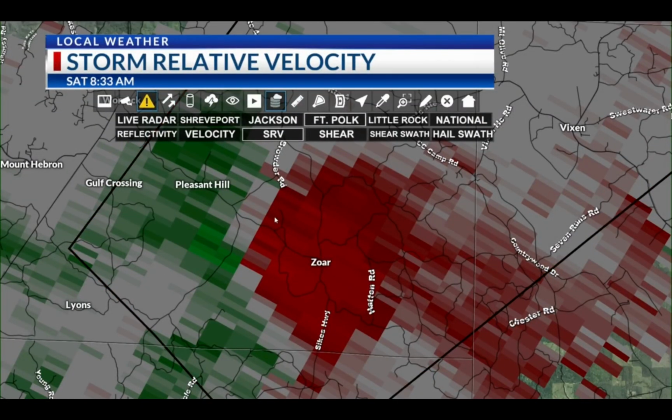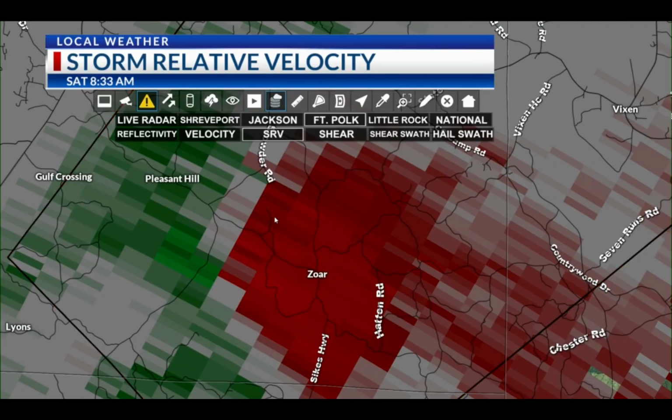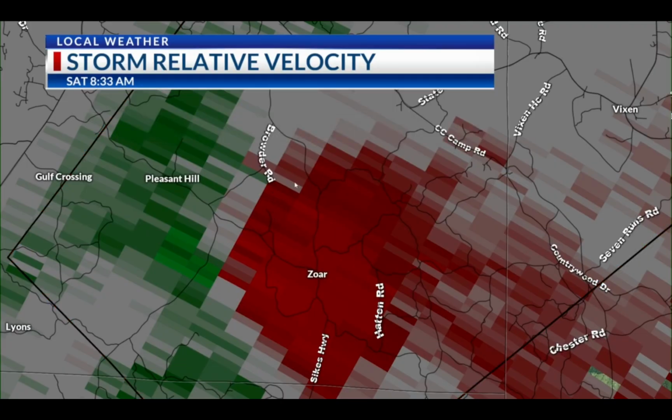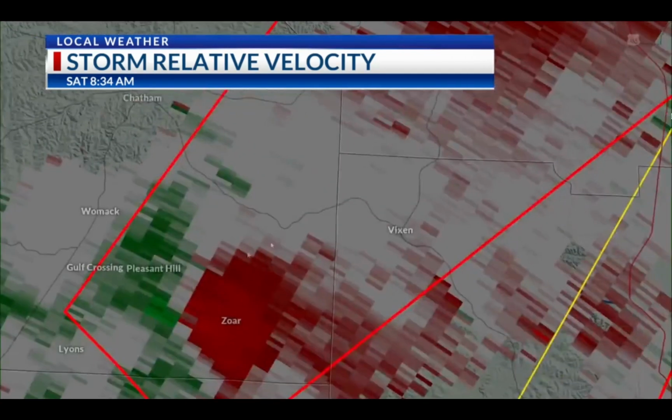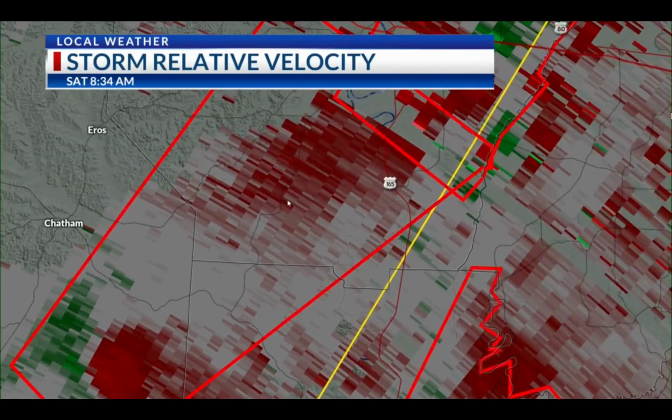The greens are moving towards the radar, the red is moving away, and that mixing of the two colors, that is where we are starting to look for this area of rotation. Pleasant Hill, be in your safe place. It is impacting that area very, very shortly, as well as Browder Road and Hatton Road. It's moving off slightly to the west of it, but still you need to consider where you will be in the near future. Now, as far as off towards the northeast, it's going to eventually run back into I-165.